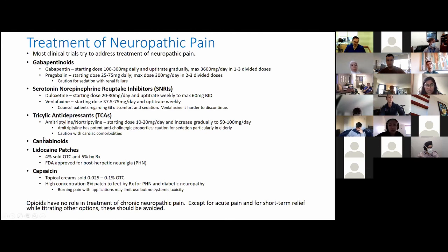Cannabinoids, your patients are going to tell you about this. That can be very helpful to at least take the edge off. I don't prescribe it, but now that it's legal in New York, why not? Lidocaine patches, 4% over the counter, 5% by prescription. It's only approved for post-herpetic neuralgia, but it's a really nice topical agent with no real systemic side effects.